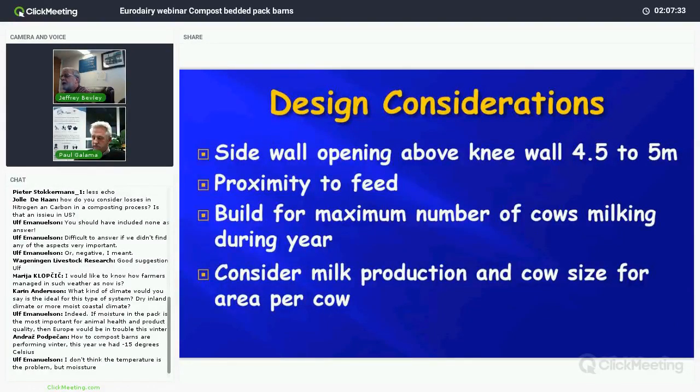Particularly when we get into the summertime, is having sufficient sidewall opening above the knee wall. And we're looking at between 4.5 to 5 meters opening above the knee wall. That's again getting sufficient ventilation to that barn.